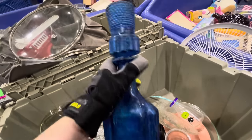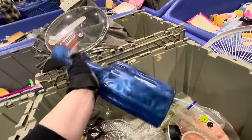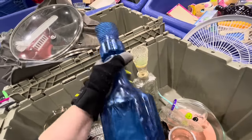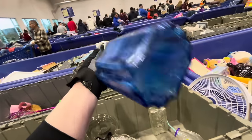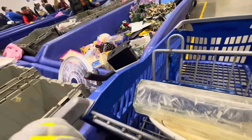Someone glued a candle thing on top. But why? Was it? Or was that like that? No, I think it was supposed to be like that. That is strange. Okay, I'm putting that in here. Should I get this one too? I don't know.